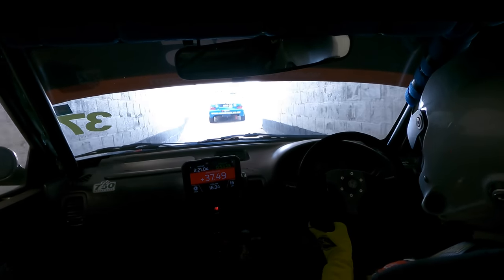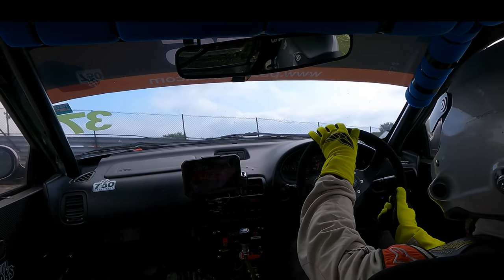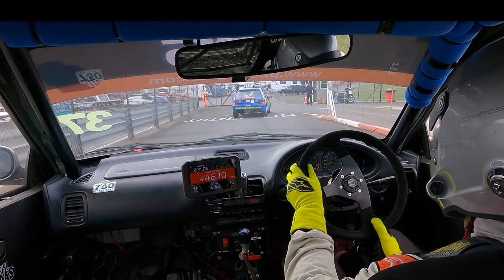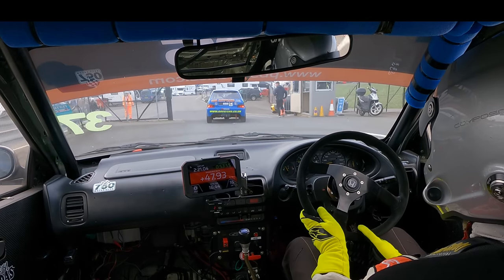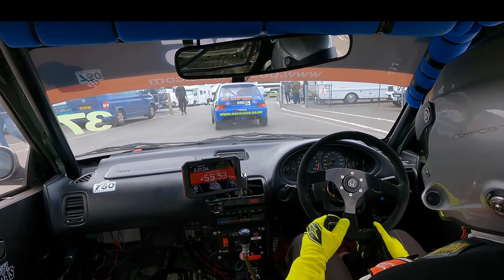Tempted to put the 225s back on the front because it definitely felt probably better on the brakes for the 225s at the front. The brakes were pretty weak. I don't know if it's because it's less tyre to grip on, but I have a debrief now with the team.